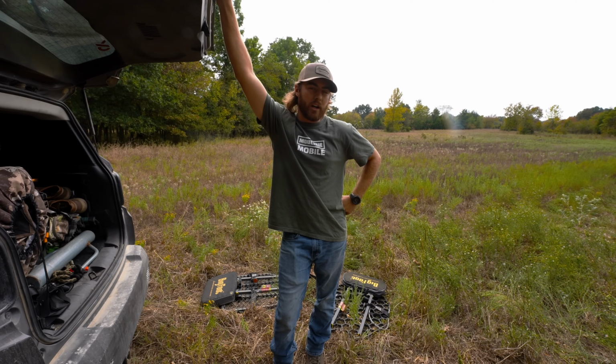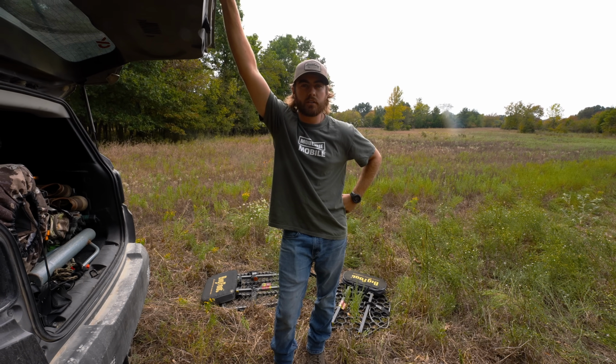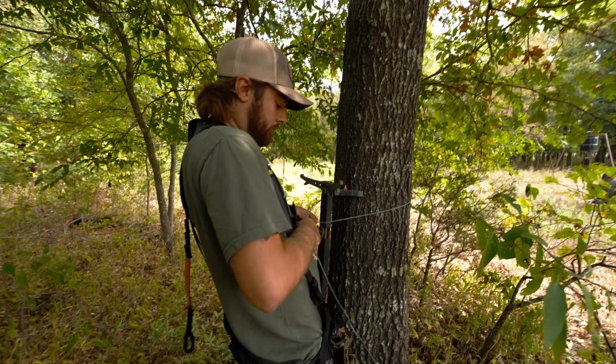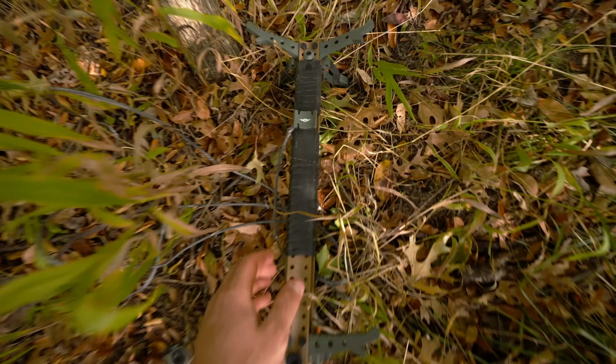So we probably won't get down here to hunt until, I would say, early part of December. We got some work to do this afternoon, but it's gonna be good to get in here, get this all done. That way when we come back in December, literally all we gotta do is climb in a stand or a blind and start hunting.